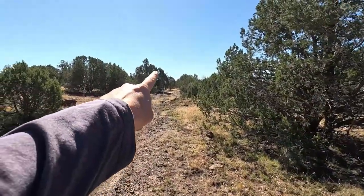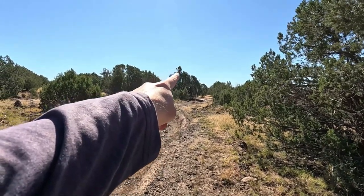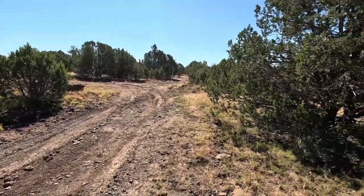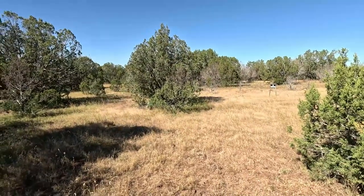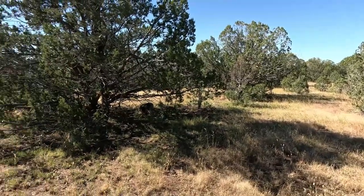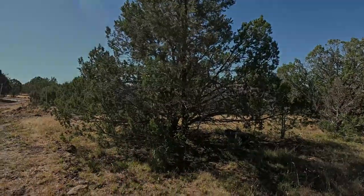I don't know if you can see that big juniper right there. That top bit sticking up, that's a pine tree growing right through that juniper tree. So that's typically how they grow out here. There are some out in the open. I don't know how they got missed by the cattle and the elk and whatnot, but there are some out in the open, but usually they're within a juniper tree like this.